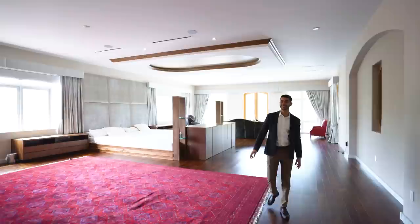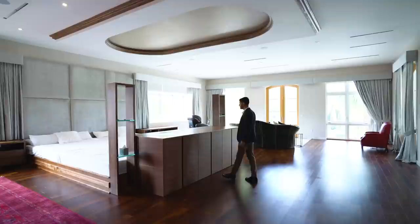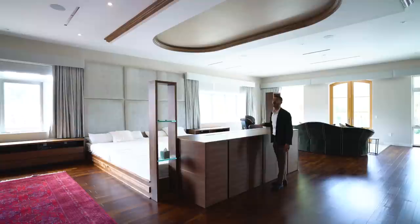This is incredible. This is the largest primary suite I've ever seen. It's massive. That is four mattresses. You got that right. Four beds, technically one. You can sleep wherever you want on the bed. You have as much space as you want. That's space for a king.